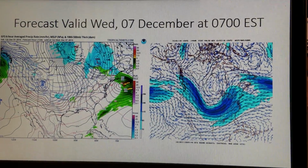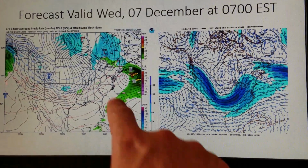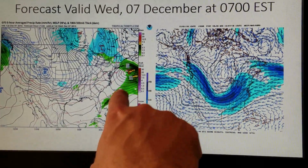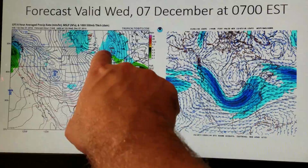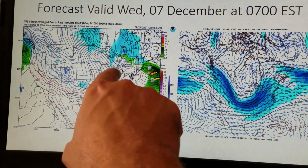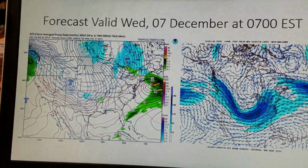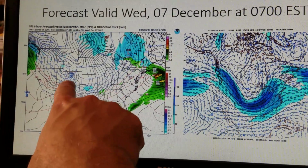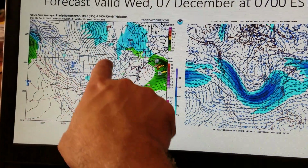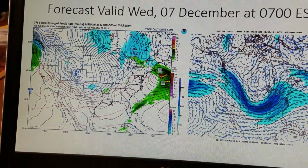Moving on to the forecast valid Wednesday, 7 December at 0700 Eastern Standard Time. That weather system that was over us on Tuesday now pushes offshore. The area of low pressure along with a frontal boundary push offshore. There's a cold area of lower pressure just north of Lake Huron over eastern Canada, with a little bit of snow up that way, and then also another area of low pressure and snowfall over central Canada. There's a strong 1042 millibar high pressure system situated over Colorado.